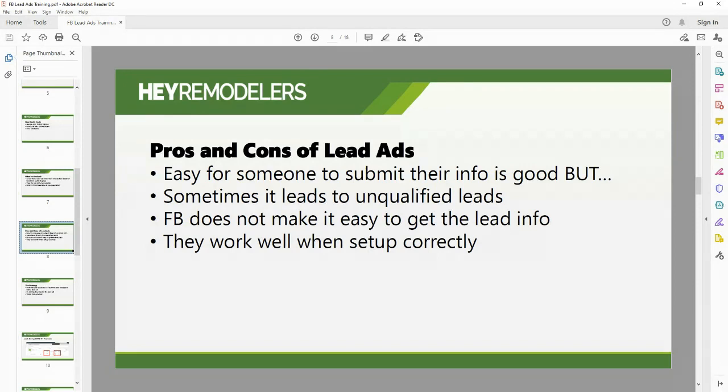A lot of times I have clients that say, oh, this person, well, we do our lead ads a little bit different, and I'll get to that in a second. But if we do a lead ad with just name, phone number, email address, it's so easy to submit. People actually forget that they submitted it and never even realize that they did. So I'll talk about some things on how to prevent that.